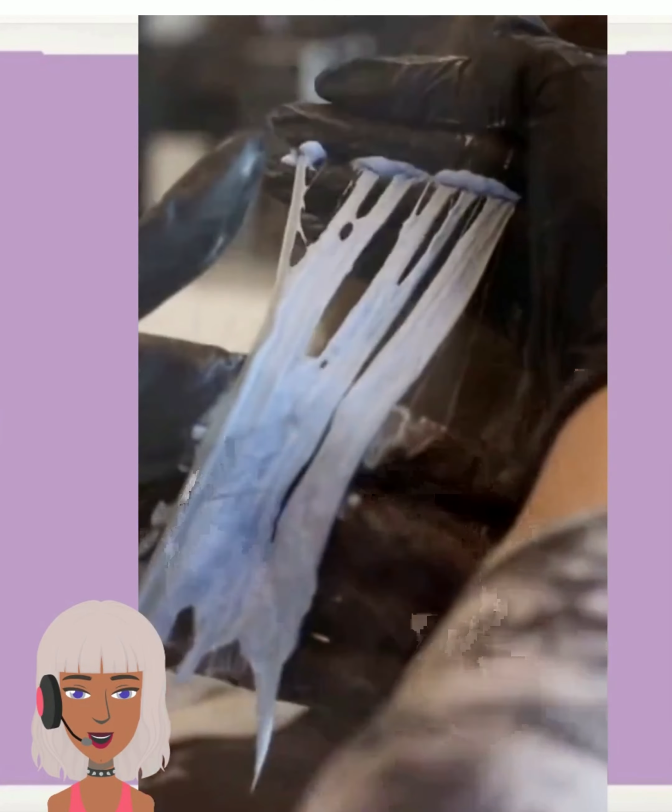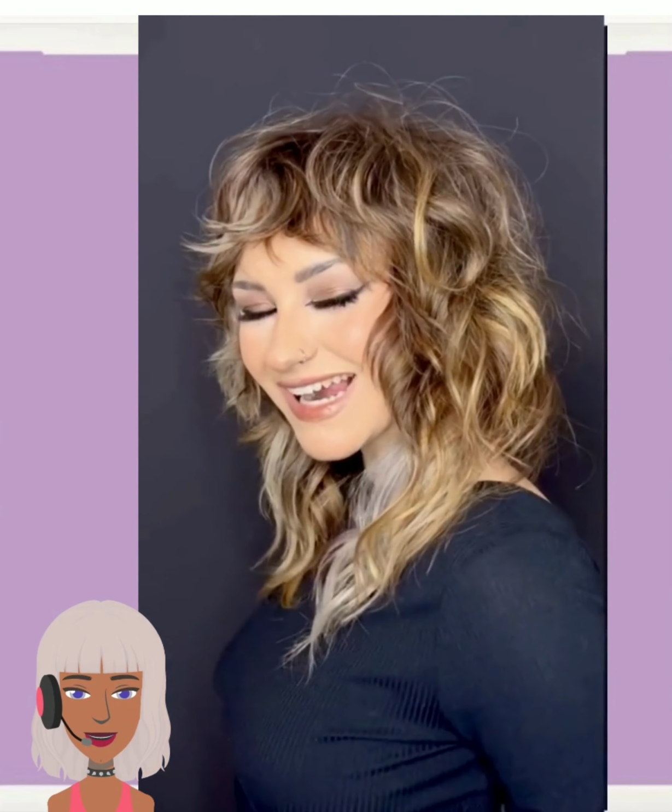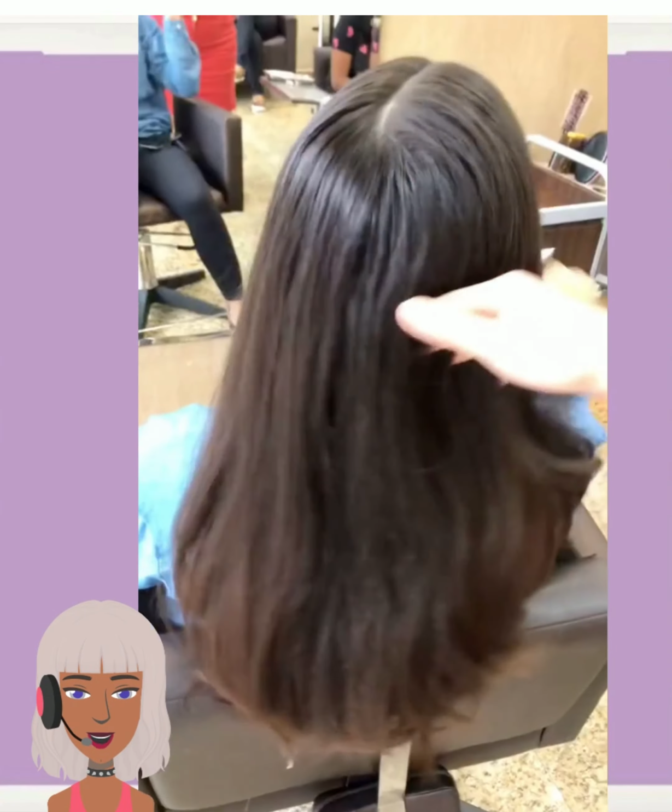And then we see a haircut change. So she goes from this to wow. Absolutely stunning, shaggy hairstyle. Oh, this is gorgeous. I really like the pops of platinum sprinkled in with the coloring.